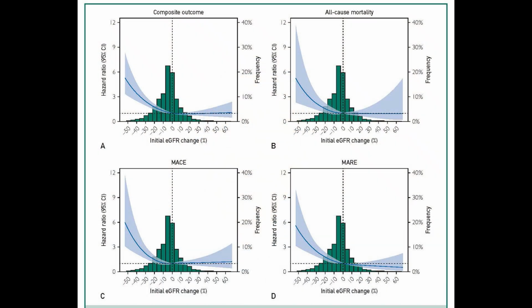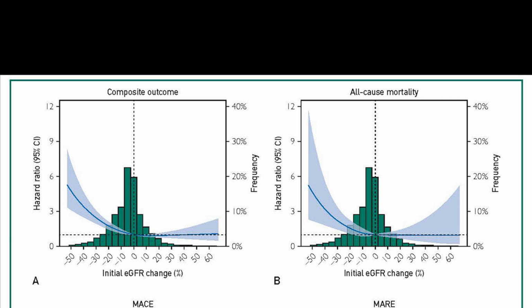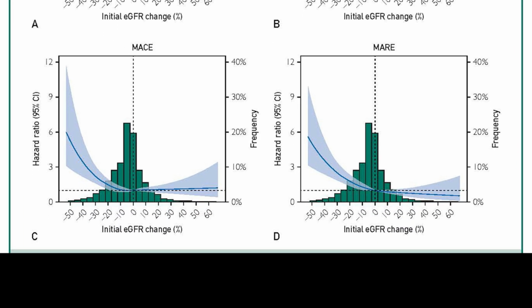After accounting for clinical and laboratory confounders, patients with severe eGFR decline had significantly higher risks of poor outcomes compared to those with mild decline. Specifically, they showed a 4.5-fold higher risk for the composite outcome, a 3.5-fold higher risk for death, and significantly higher risk for MACE and MARE. Patients with moderate decline also face increased risks, including a nearly 2-fold higher risk for the composite outcome and a 2.3-fold higher risk for MARE. These findings remain consistent across the subgroup and sensitivity analyses, confirming the robustness of the results.